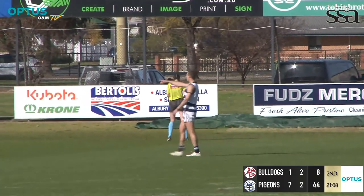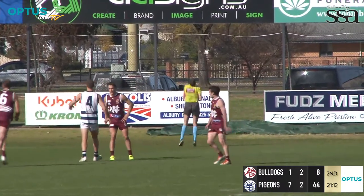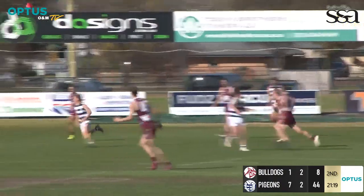But we will go around the grounds quickly while we are on centre wing. So Wang Rovers 47 to North Albury's 10. Murdiford Saints 29 to Wodonga Raiders 25. So a good game on our hands there, Panda. And Lavington 21 to Albury 32, who are staying with him.